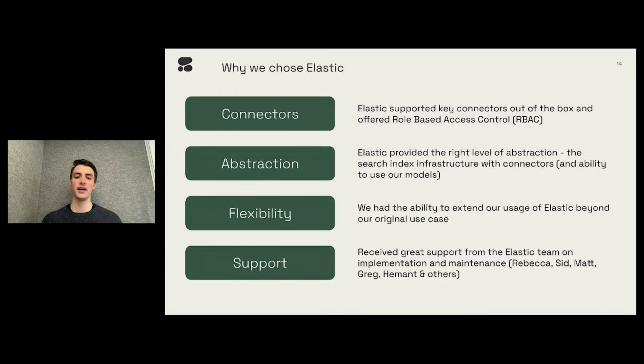The second is that Elastic provided the perfect level of abstraction for us. So Elastic provides the search infrastructure with the connectors and the ability to use our own models, but it wasn't a full point solution that we needed to implement. We were able to just have the search index running in our own infrastructure, and then use the connectors. And the reason that was important is we had our own user interface that we wanted to use, and I'll show you that in our demo in a second.